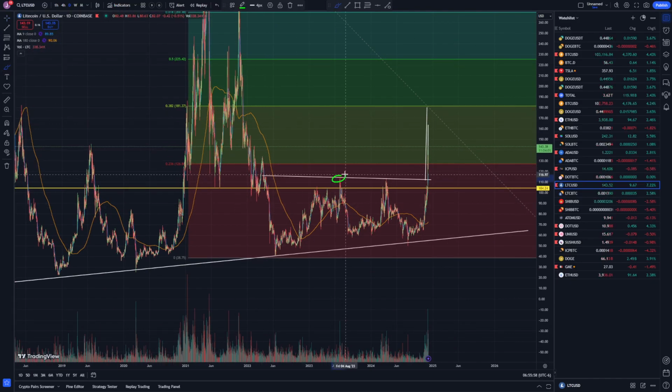But we have resistance, support, giving me this channel pattern. We broke through the top of that channel pattern going to the upside. What we could do in that case is drag from the top to the bottom of the channel, something like this. Drag that to the breakout, and that gives us a target of around $178.